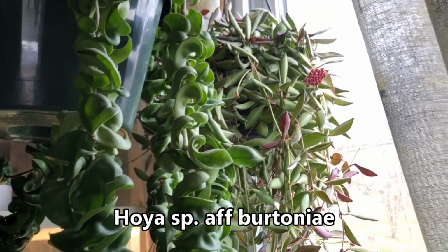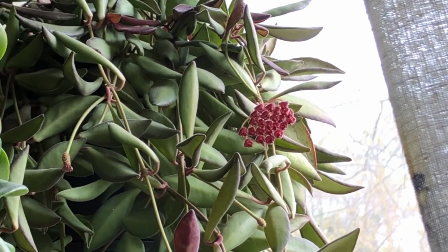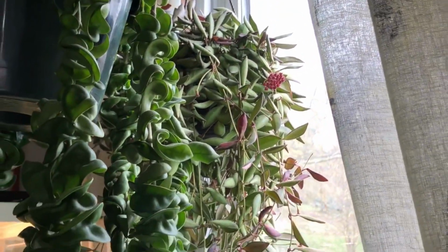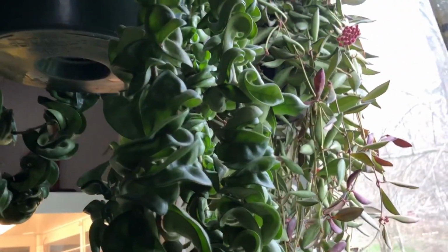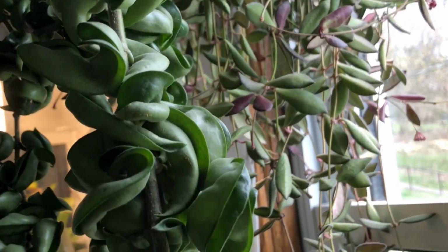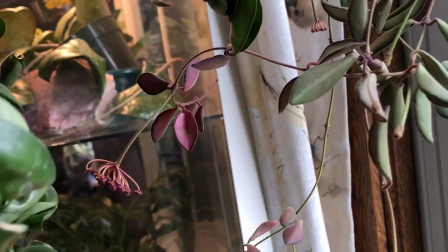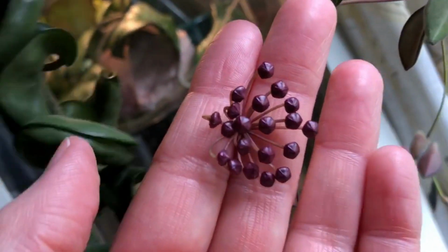Right behind him is my Hoya Brtonier. This is Hoya species affinity Brtonier. And yes, it has blooms all the daggone time. And again, if you followed me on Instagram, then you know, because I have shamelessly spammed you. Let's find something here. These haven't opened yet.